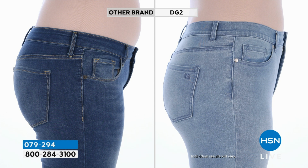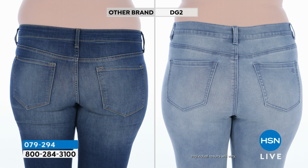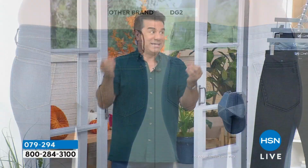And you can see the lifting and the rounding and the sculpting we give you because of our pocket shape and placement. Look at the pockets, how it lifts the backside. Yeah, and because of the tilt and the size of our pockets as well. And here on the other side, she looks scrunched. She's getting a little bit of gathering underneath the cheeks of her backside. So listen, it is about engagement, it's about stretch, and it's about stretching in the right places.